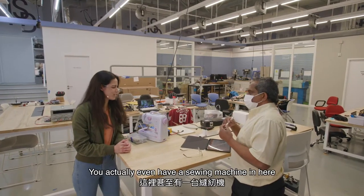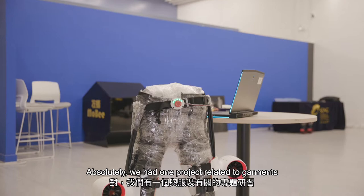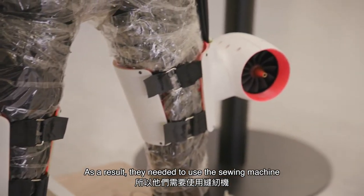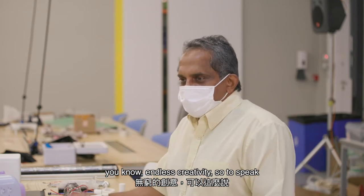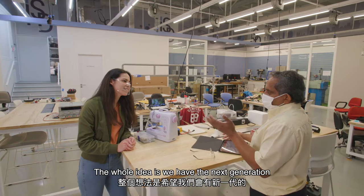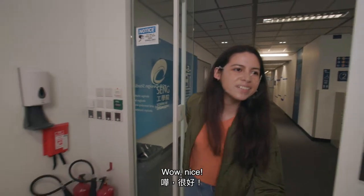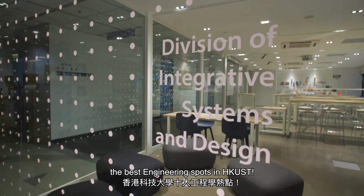Well, that's awesome. And you actually even have a sewing machine in here. Yeah, absolutely. We had one project which related to garments, and as a result, they needed to use a sewing machine. So we don't really limit their creativity. You know, it's endless creativity, so to speak. And the whole idea is we have the next generation innovators coming out of here. Whoa. Nice. Well, this is our last stop on the tour of the best engineering spots in HKUST.